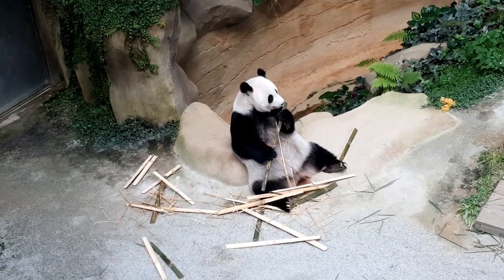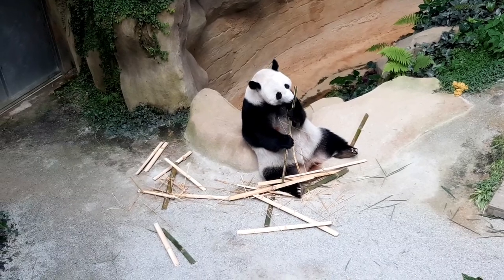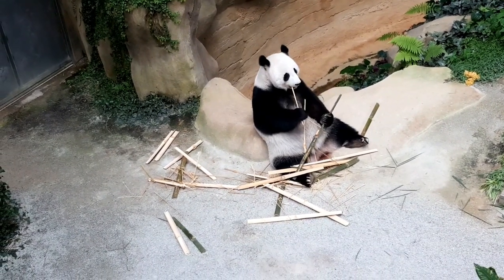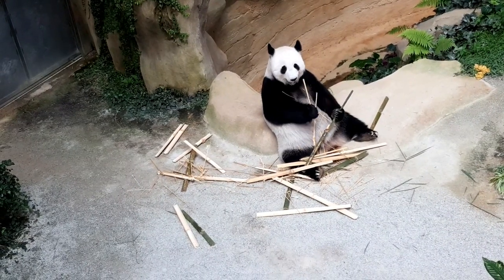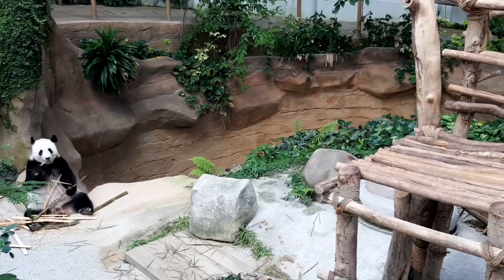Located near the Ape Center is the Giant Panda Conservation Center, and you can see these cute and lovely panda bears. They love to eat bamboo and they eat this like eating sugar cane.